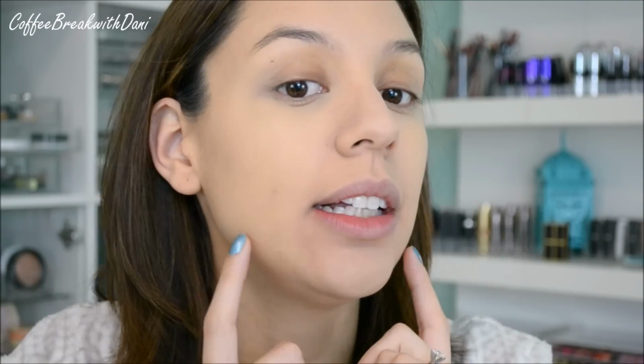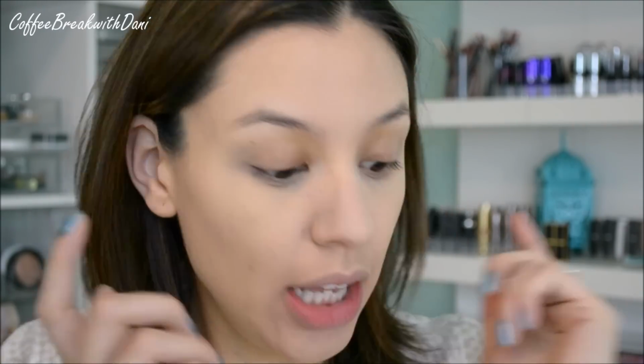My scary face with just foundation on. I already did the foundation. I applied a little bit of under eye concealer, and then I spot concealed a little bit on these areas of my cheeks with my Sonia Kashuk concealer palette. You guys, you need it. And I mean, the finish is amazing.